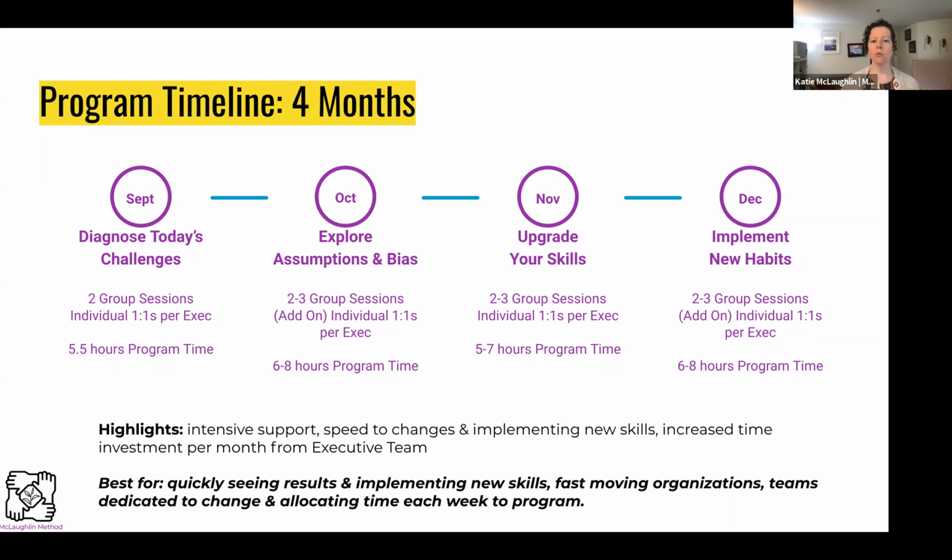This timeline was really designed for fast-paced startups, where 6 months, 12 months down the road, the company can change dramatically. So having this concentrated program can help you realize the impact far faster. Where we would basically map 1 phase per month, and you'll see that the impact of program time is anywhere between 5 to 8 hours per month.